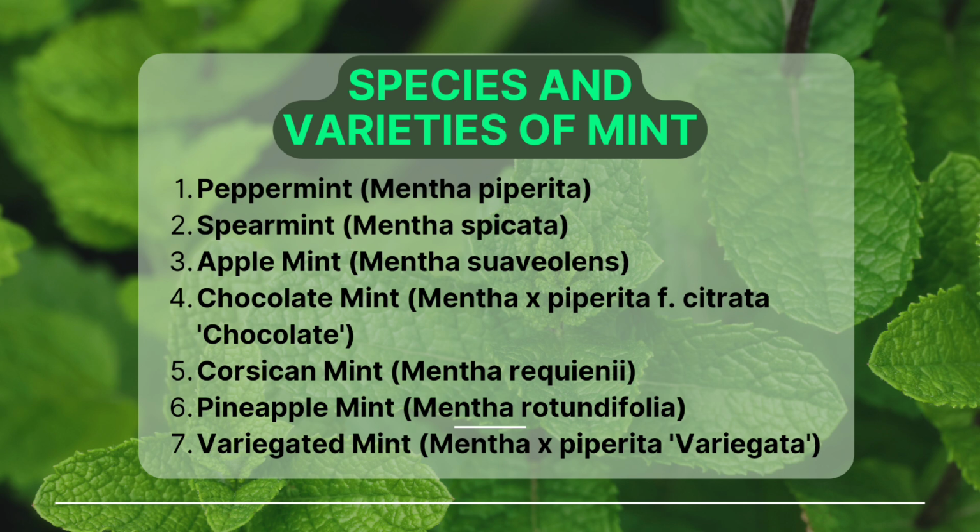Chocolate Mint, Mentha x piperita f. citrata, chocolate. This variety has a unique chocolate-like flavor in addition to its minty taste. Chocolate mint is often used in desserts, candies, and chocolate-flavored drinks. It's also a novelty herb in culinary applications. Chocolate mint has dark green leaves with a chocolate scent. The plant has a distinct aroma that blends mint and cocoa.